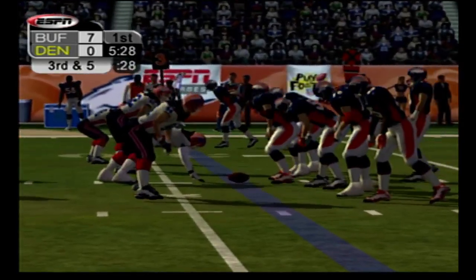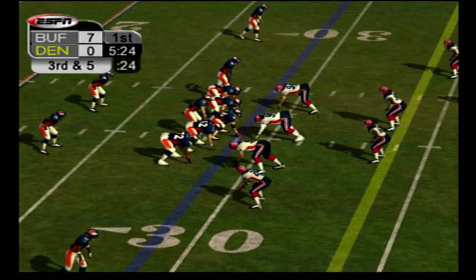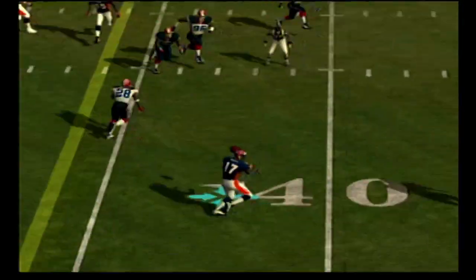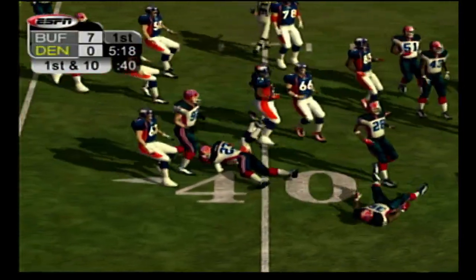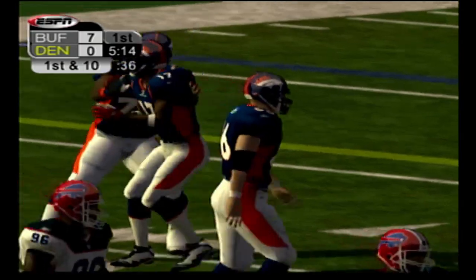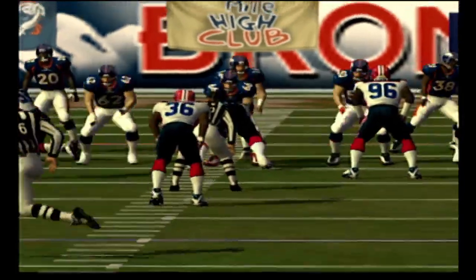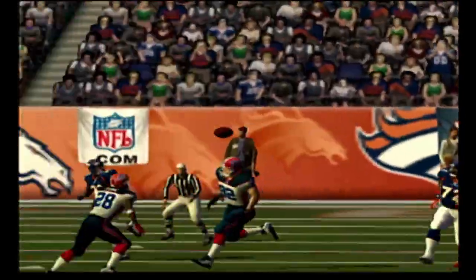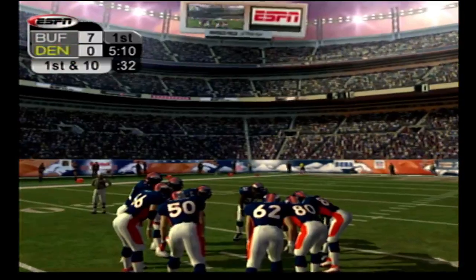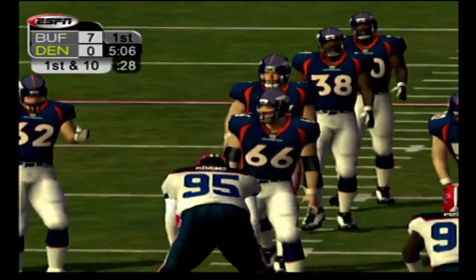3rd down with a split backfield. Ball at the Broncos' 29-yard line. Convert on 3rd down. Jake Plummer goes right past the coverage and into his receiver's hands. Nice throw. A nice gain, and they easily convert on 3rd down. Yeah, that was a good call.